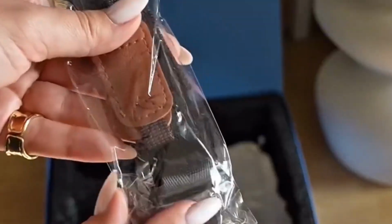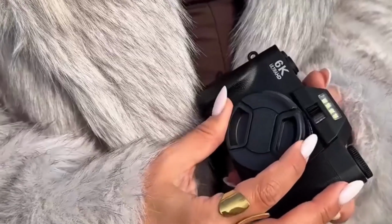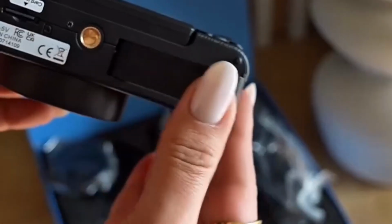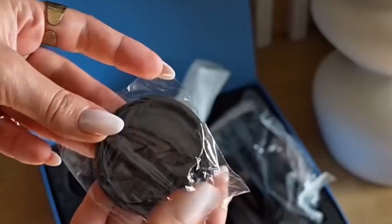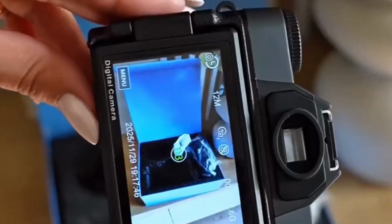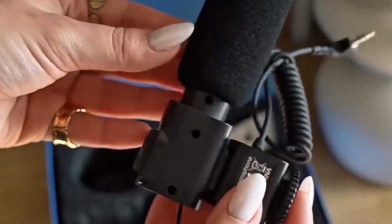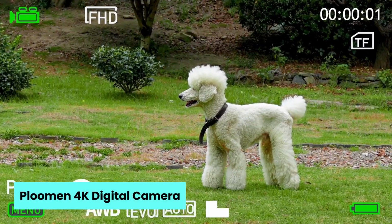You might need to manually select your 64-megapixel setting to get the most crisp stills, but the resulting vibrant textures make that extra second worth the effort. Choosing this high-fidelity hardware is a definitive move toward a future where your memories are preserved with the richness they truly deserve. Your world finally has a window that captures the soul of every moment with unwavering clarity and artistic depth. On number 2 is Ploomen 4K digital camera.